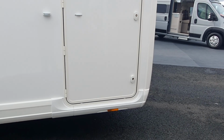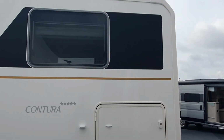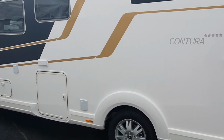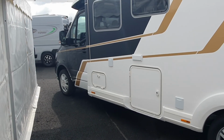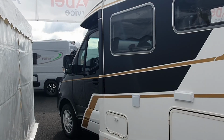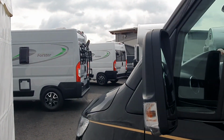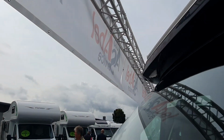Although Eura Mobil has some other really lovely motorhomes as well. So maybe it's just me, maybe you don't like it, and what do you think? Is it a nice vehicle or not?